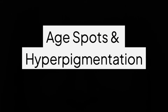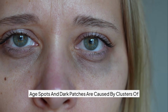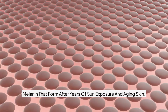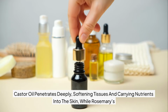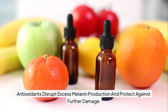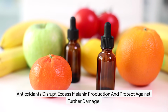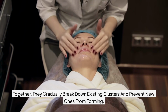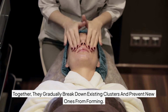Number 17, age spots and hyperpigmentation. Age spots and dark patches are caused by clusters of melanin that form after years of sun exposure and aging skin. Castor oil penetrates deeply, softening tissues and carrying nutrients into the skin, while rosemary's antioxidants disrupt excess melanin production and protect against further damage. Together, they gradually break down existing clusters and prevent new ones from forming.